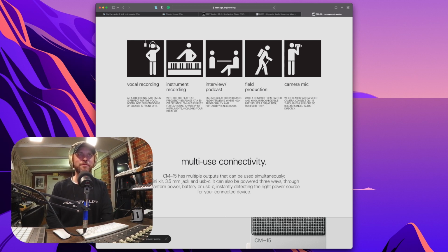With a compact form factor and 10-hour rechargeable battery, it's a great tool for every trip. So you can go out there, you can field. Hey, ASMR recording artists, this is for you. I mean, we've got to hear this mic, but I dare say with a 1-inch diaphragm, there's some good points to be made here about Teenage Engineering having a 48-volt studio condenser microphone that you can take literally anywhere within 10 hours. That is, to be honest, kind of impressive.